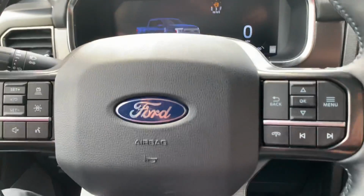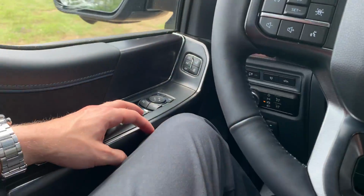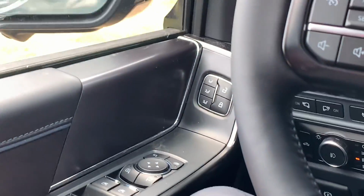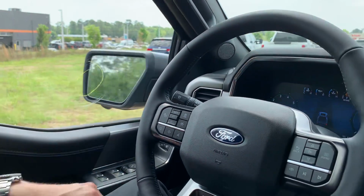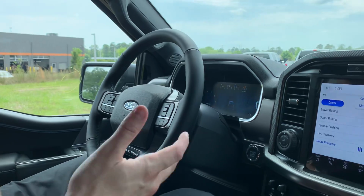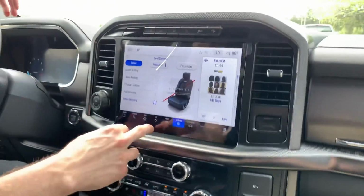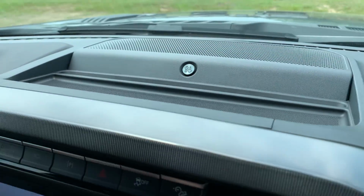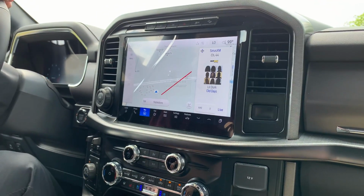Now, as far as your seating, we talked about the massage seats. It's also got tri-level memory seats, which are super handy. Power folding mirrors there at the touch of a button for tight garages, tight parking spaces, doesn't matter. Automatic power windows, and a massive digital dash, as well as center touchscreen here. We've talked a lot about the center touchscreen. I won't go too into it, but it is the best SYNC 4 dual display touchscreen available on the market.